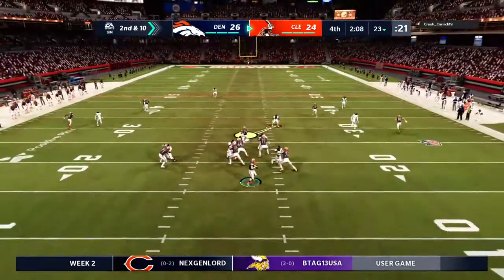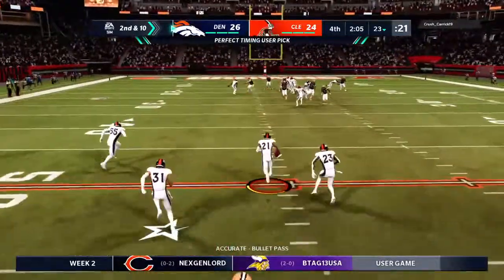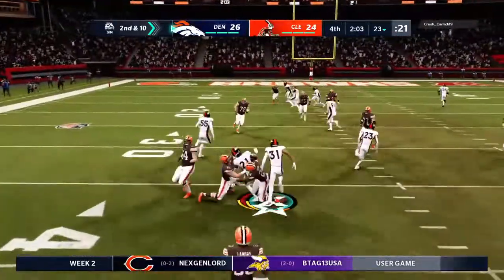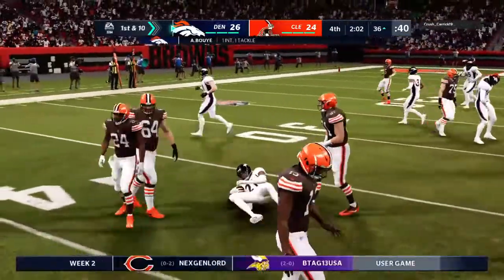Now a second down throw for Mayfield. He's going to look deep now for Landry. And some room to maneuver. And he's able to take this one back to the 36-yard line.